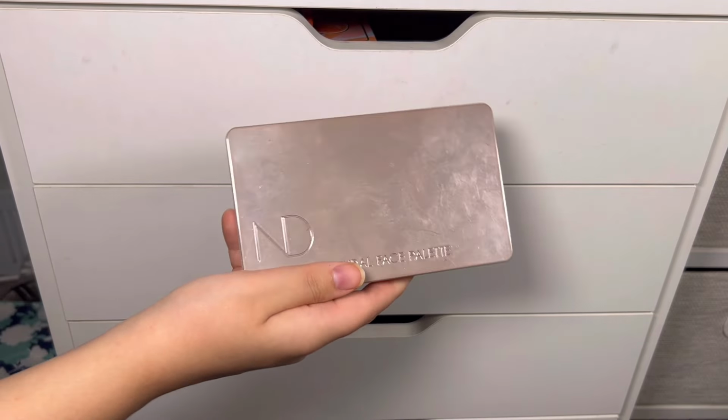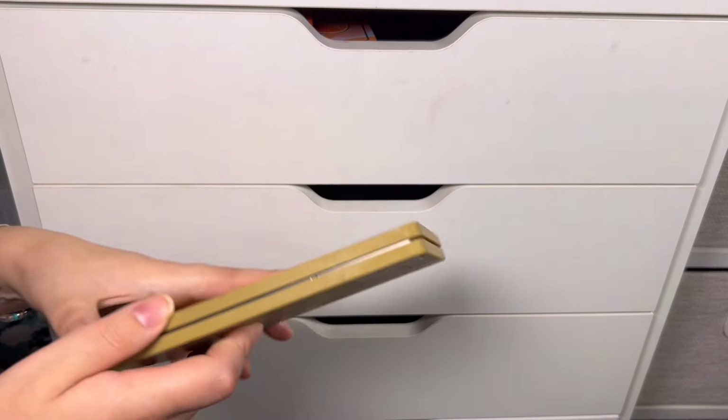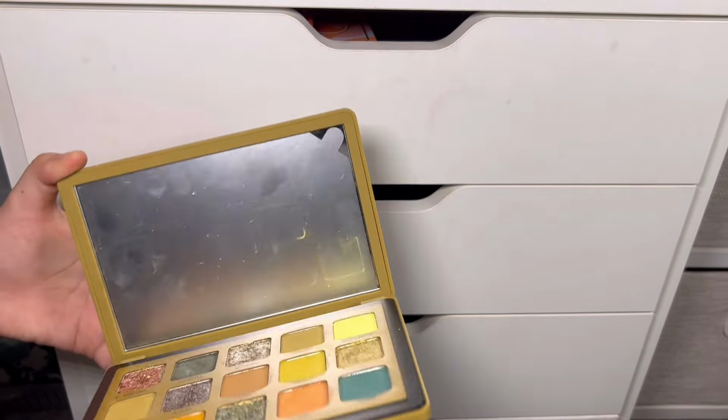Yeah, that's annoying. Next palette we have is my Natasha Denona Yucca palette. And if you know me, this is my favorite palette in my collection.